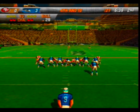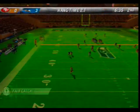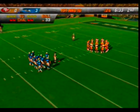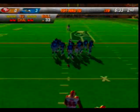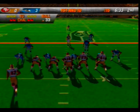Ryan will come in now to punt it away. Higgins is back to receive this kick. Won't take a chance trying to return this one. Fair catch made at the 33-yard line. It's first and 10. We'll start the drive at the 33-yard line.